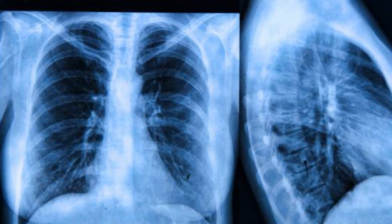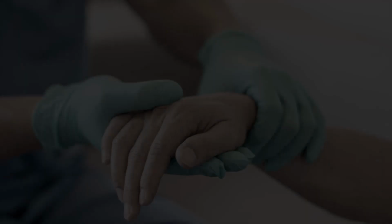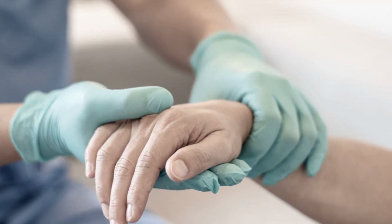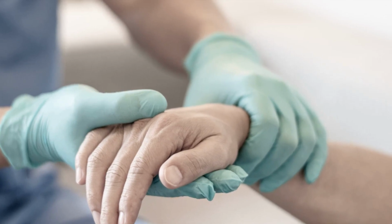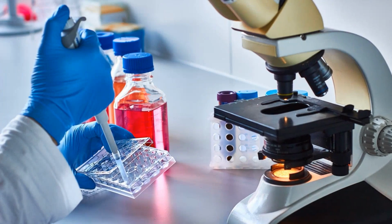Gene therapy is a promising approach that aims to use therapeutic genes to directly treat mesothelioma or enhance the immune system's ability to fight the cancer. There are several ongoing clinical trials evaluating different gene therapy strategies for mesothelioma.